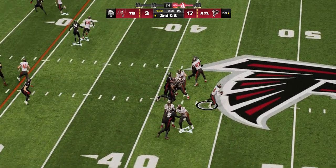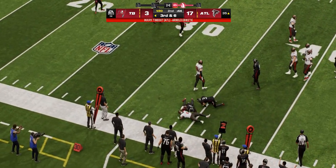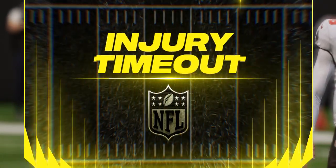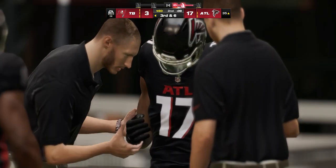Working out of the gun, Mayfield. Another catch by White, back-to-back plays. Now following the completion, we're going to get a stoppage here for an injury. The medical staff will attend to him, and we will step aside.